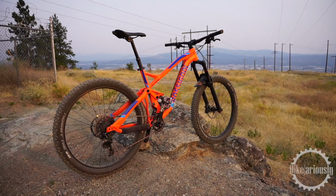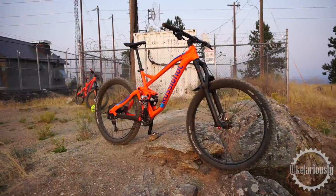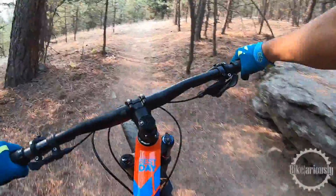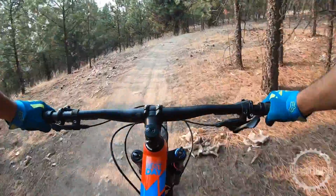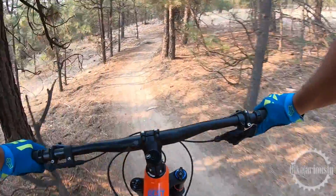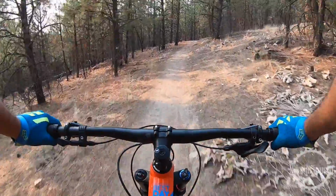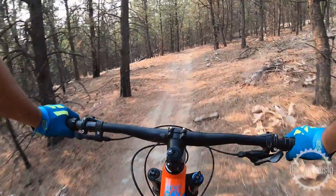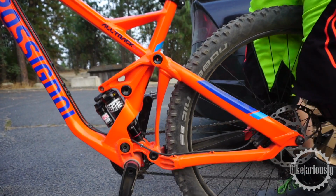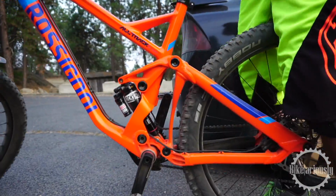Not a lot of people know that Rossignol makes bikes. This is, from what I'm told, a collaboration of Felt and Time to make this bike happen for Rossignol. It's a 27.5-inch bike, and it's all aluminum front end, aluminum rear triangle. It rides on what they just call their dual short link suspension system. They don't have a fancy name for it, they just call it what it is.